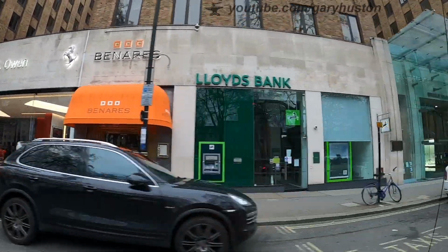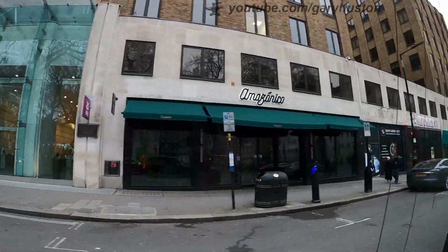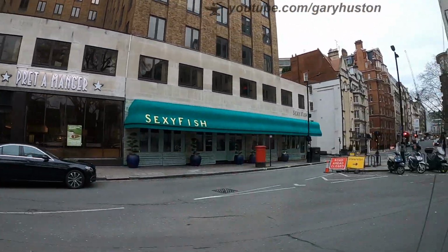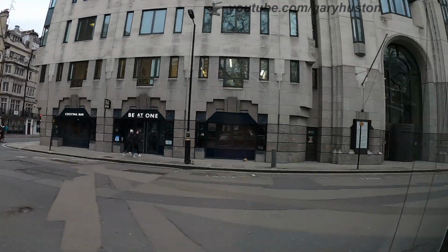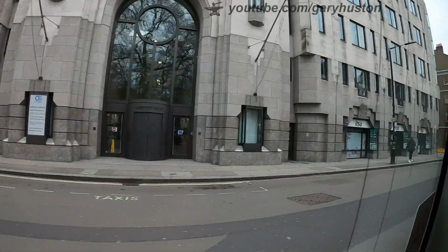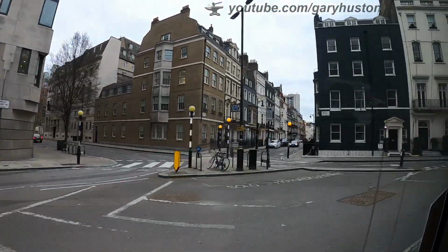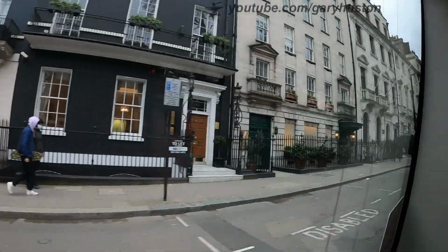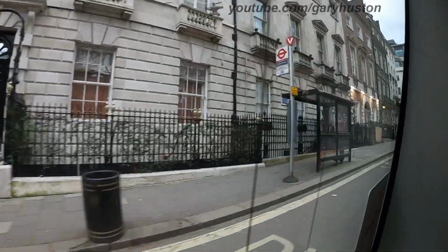Normally they all do stuff down here as well. The restaurants and Annabelle's, the club there. All the royal family over the years have been in and out of there. Diana's favourite club. That's Ferrari. I've just been looking at that. Wow.